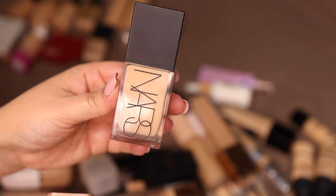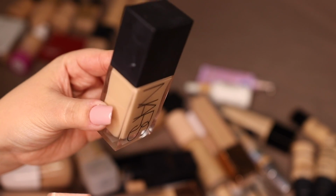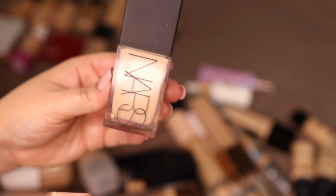I also plan to keep this new one from NARS. This is the Light Reflecting Foundation.